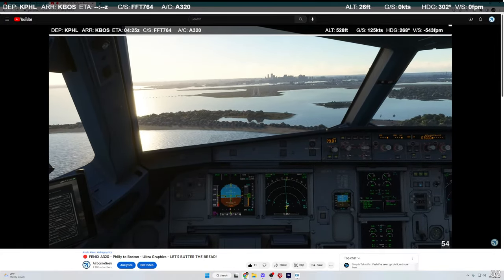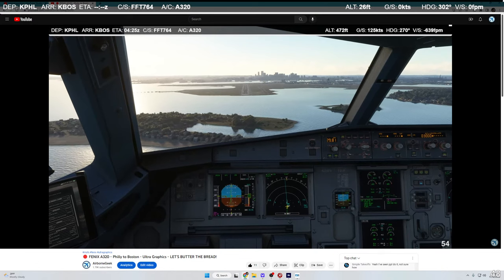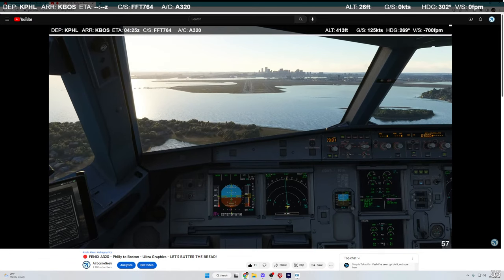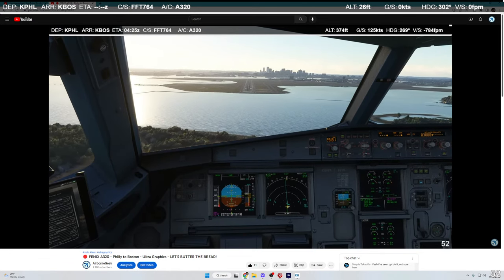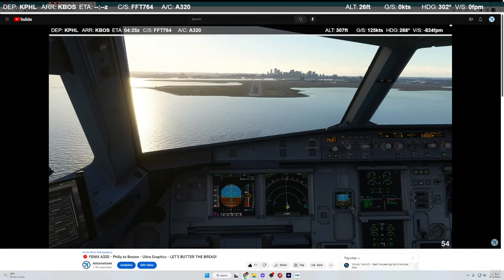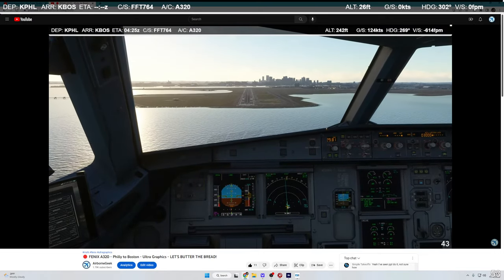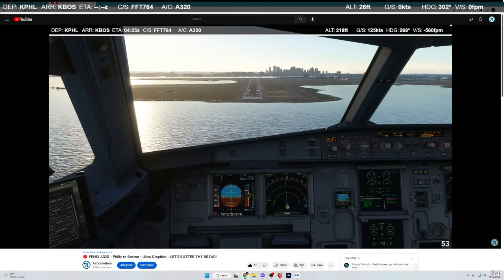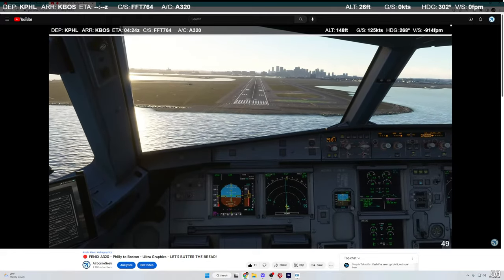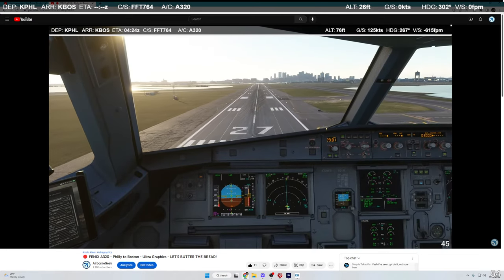Okay, so until this point, everything was great. Doing beautiful. Still doing great. This is where I felt that I was a little high. So I started overcorrecting for it, 900 feet per minute. And it got more and more wobbly. Again, too high, overcorrected for it. And here, I think I was a little low, but that's fine.